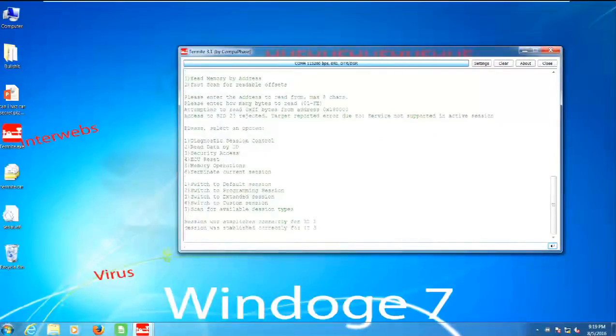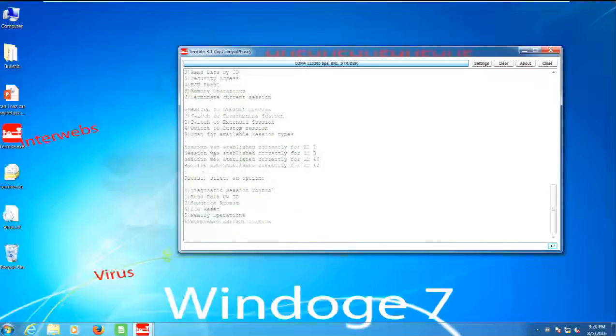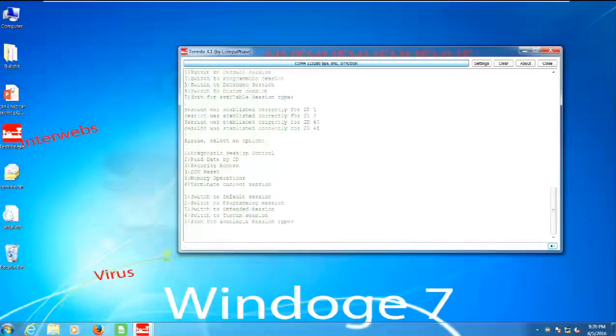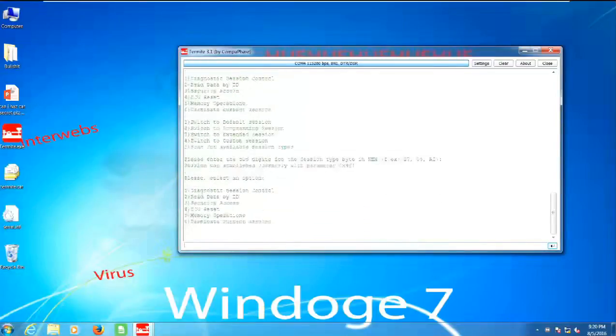There we go. So we have different session types that can be initialized. 1 and 3 are standard, 40 and 4F are not. I'll cheat a little bit because I already know it's 4F, okay? So let's switch to a custom one. Let's go for 4F. It's established correctly.